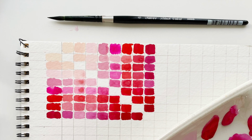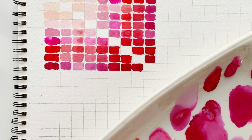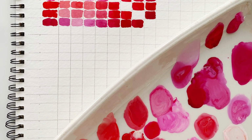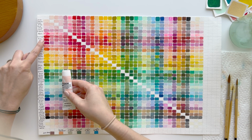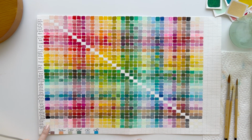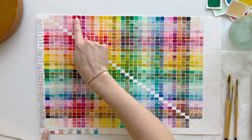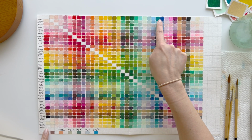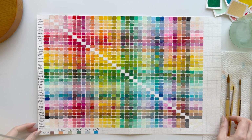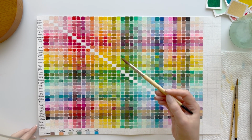So to make your own, take a pencil and a ruler and create grid lines on a piece of paper. It doesn't have to be as big as this one, it can be smaller. And then on the left-hand side, you will put all your different paint colors and paint one little square that's straight out of the tube in that color. Along the top, you will go in the exact same order and do the exact same colors across the top. Then slowly fill in the colors.